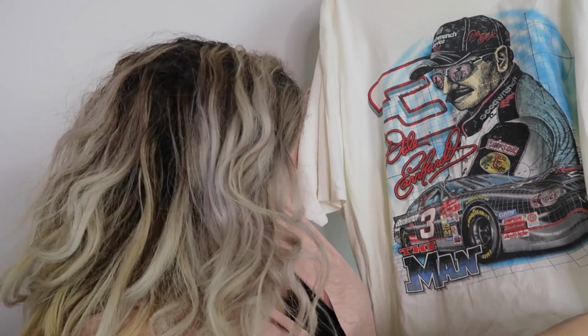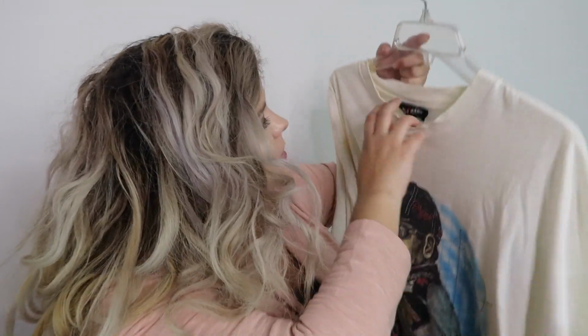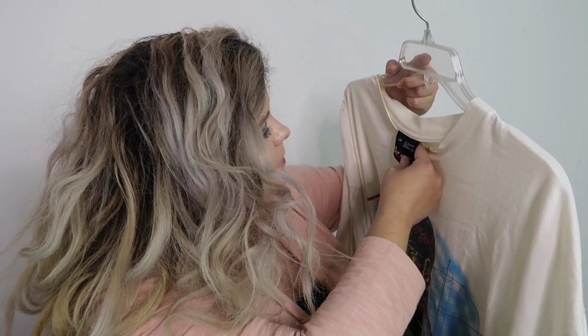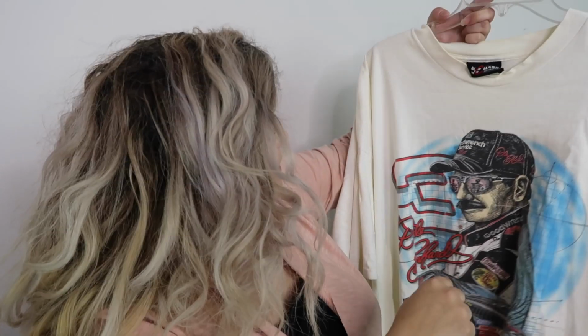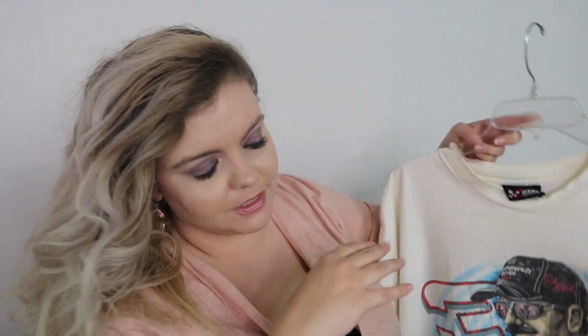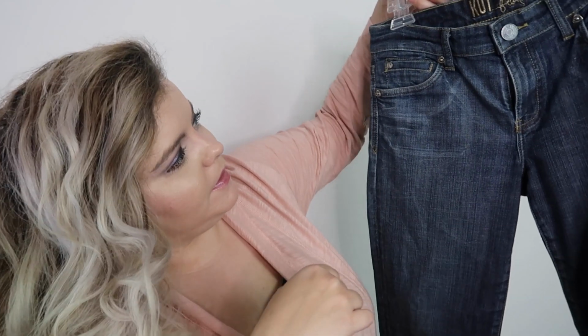I'm trying to see if this has a date on it. I don't think it does. Yeah, it doesn't have a date on it, but it is a size 2X. Just an awesome t-shirt. So just keep an eye out for things like this, especially if you live near NASCAR towns, things like that. Also paid $1 for the next item that I picked up.